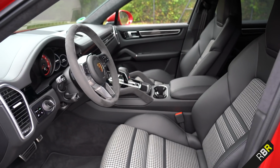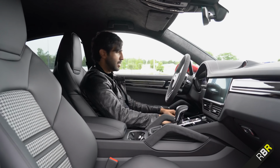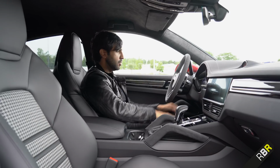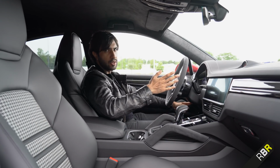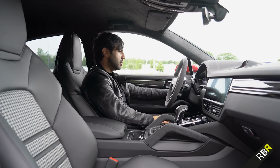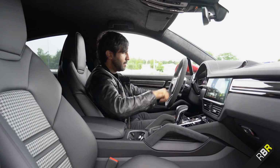So we had a quick look at the interior. I like the houndstooth, like the Race Tex, like the general theme. You can of course get the red stitching, or pretty much do it any way you want with Porsche, which is great. What I want to show you now is more about the sound. So let's do a start up. I'm going to do it in sport, which is traditionally the louder way.